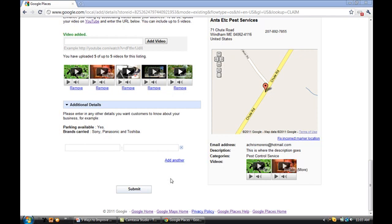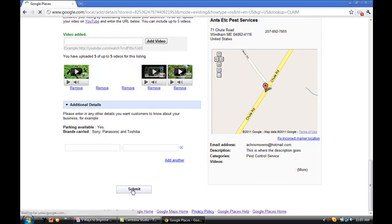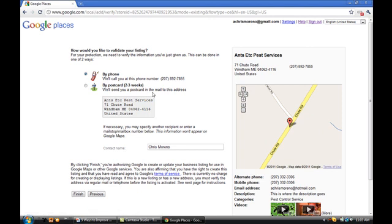Once you work your way all the way down and you've done your best, and remember, you can always come back and do some of these steps later. You don't have to do it all at once. You simply hit submit, and it takes you to a page like this. Now, sometimes you're going to see options to validate your listing by phone, and by postcard, and sometimes you're just going to see it by postcard.